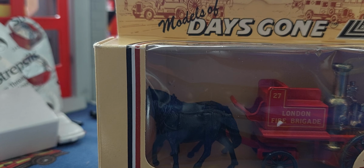Yeah, so it's another one. I don't know what this is. It's got a number. Diecast. That's in French this way.